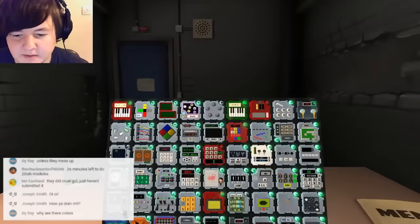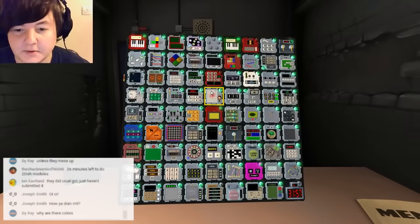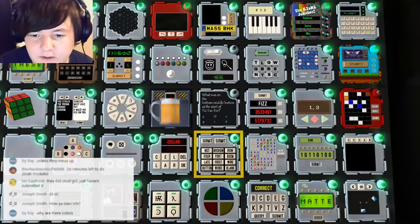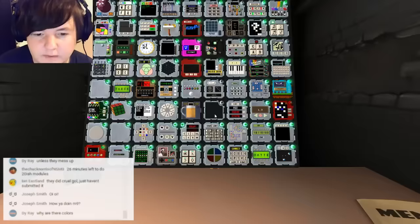141 is a 7. Top, bottom left, and what? Top left. Top, bottom left, top left. Thank you for reminding me. 141 is what? Is a 7. And what was the bottom middle button at tic-tac-toe? Was that an O? Yes, it was. Thank you.